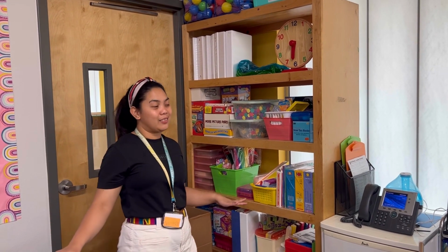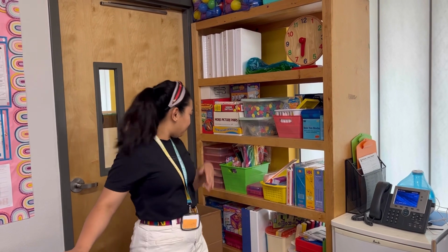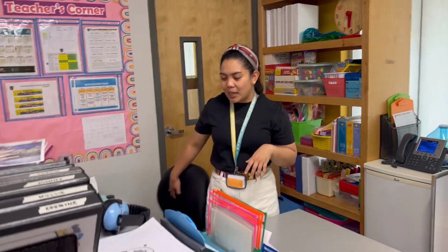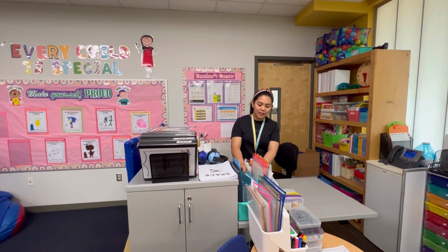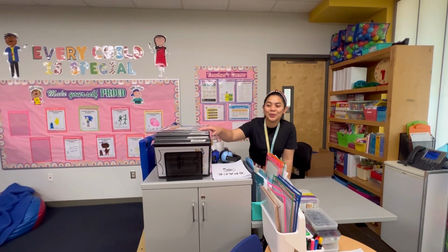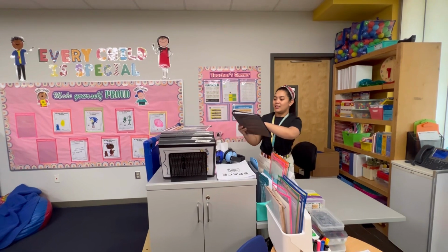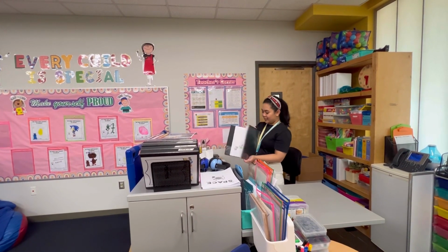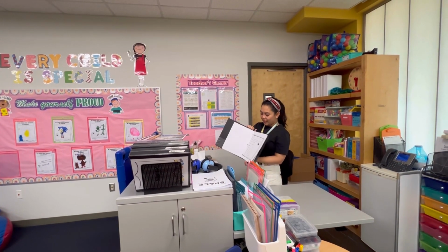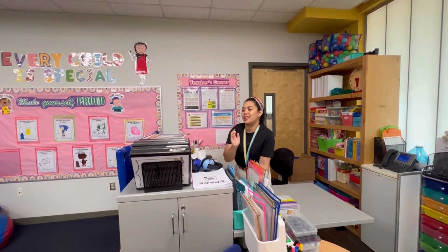Most of it I found at Goodwill or Treasures for Teachers. You better check them. And what's in this part? And some buckets for my kids' portfolio, and then this is new. I just made it today. So this is their portfolio. I put all their works here. So all of their works are in here, like for 7 days. We did a lot already.